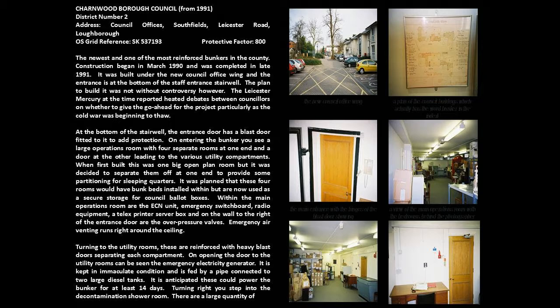Turning to the utility rooms, these are reinforced with heavy blast doors separating each compartment. On opening the door to the utility rooms can be seen the emergency electricity generator. It is kept in immaculate condition and is fed by a pipe connected to 2 large diesel tanks. It is anticipated these could power the bunker for at least 14 days.